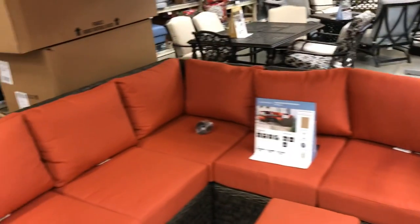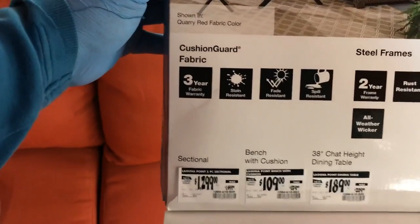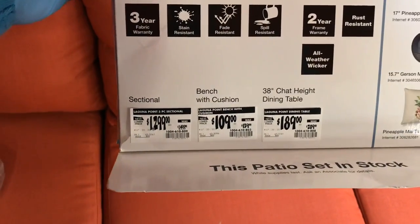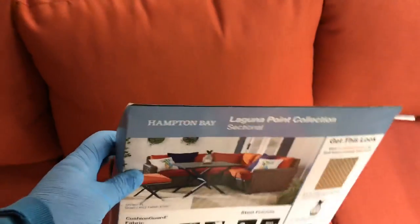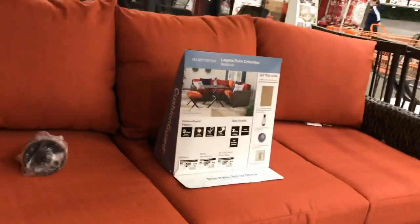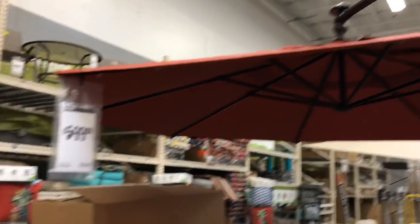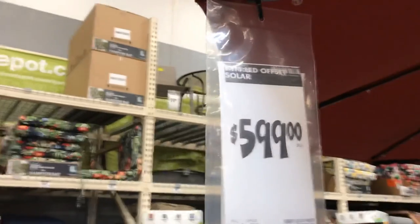Nice little sectional. Let's see what we got here. I'll tell you, the prices aren't bad considering you go to those patio.com places, forget about it. And I'm sitting in it right now. It's comfortable. It'd be a nice set. Nice by the pool, cuz we got an oversized umbrella. Look at the size of this thing. $599.